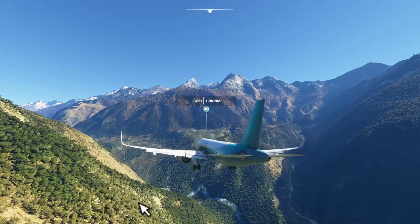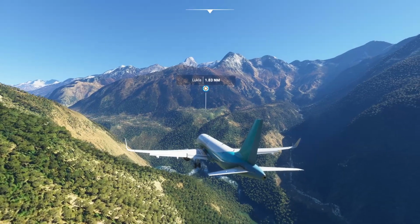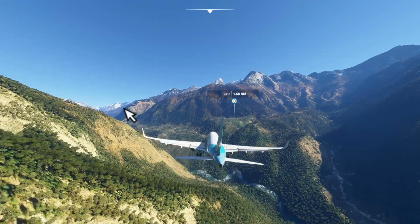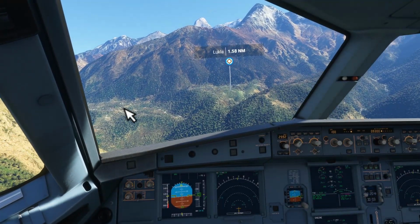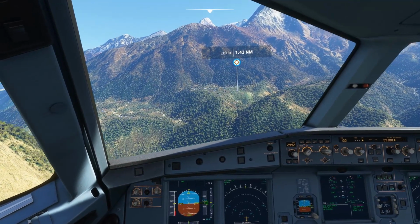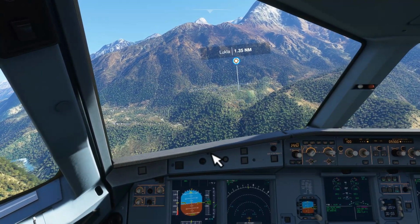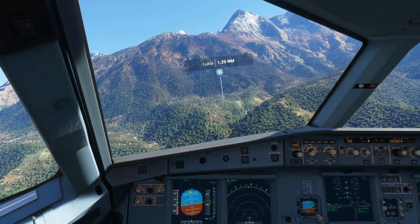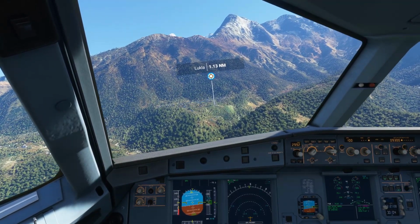What I found to be helpful during this approach, as it's quite challenging, is to keep the aircraft a bit higher than usual, just because the slope of the runway might cause you a tail strike upon reaching that runway. So when you approach a bit higher and then flare quite late, it tends to be a bit better. That was just my personal experience. Just try whatever works best for you.